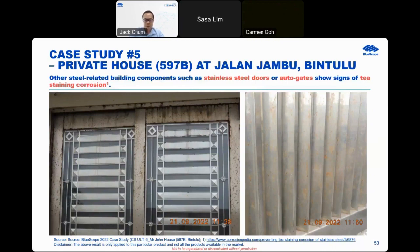So stainless steel itself, in this environment, is the right choice. But make sure you use the right stainless steel grade. I think this is important. Normally, a good stainless steel near the marine should be the 316 grade. This one, we don't know what kind of grade they're using. Perhaps maybe 304 or maybe 200 series.